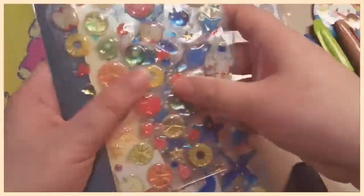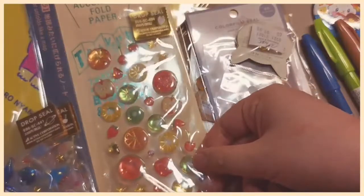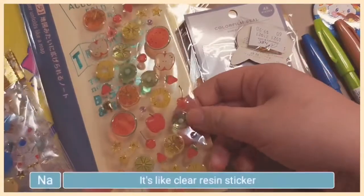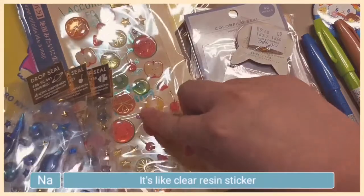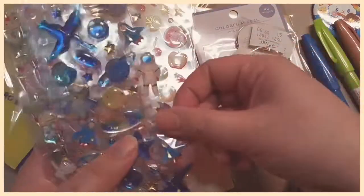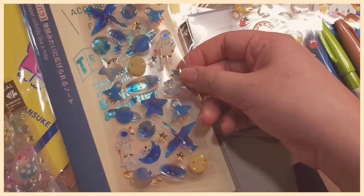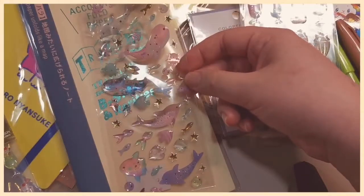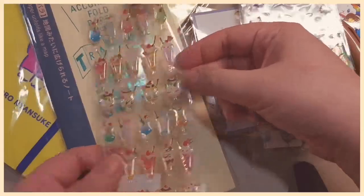Yeah, so these are the stickers that I got. They're super super cute. Like clear drop. Yeah, okay, it's a drop seal. Okay, it's like a clear resin kind of sticker. It has a bit of touch. So that's just the fruits. I have outer space, drinks, sea creatures, love this, and another drink shape.